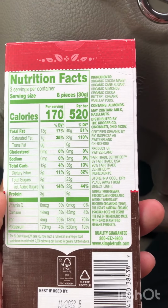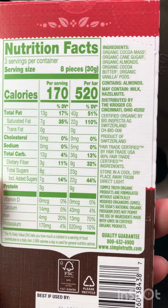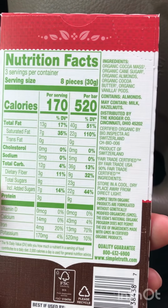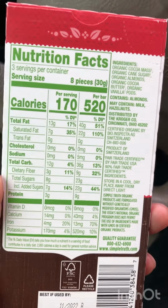Oh yeah. So it's 170 calories per serving, 520 calories per bar, which is kind of high, but I don't think it's recommended that you eat the whole bar. I might. So one serving size is 8 pieces, and there's 3 servings per container. And we have some nutrients down here.